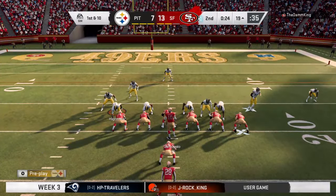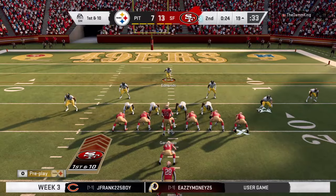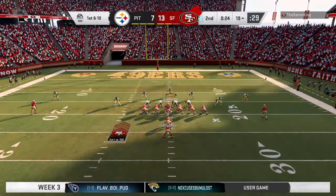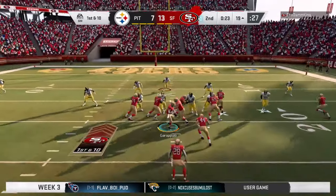Here we go, here we go. Check, crunch, crunch, crunch. He got Sherm, too. I mean, he traded Sherm, too.